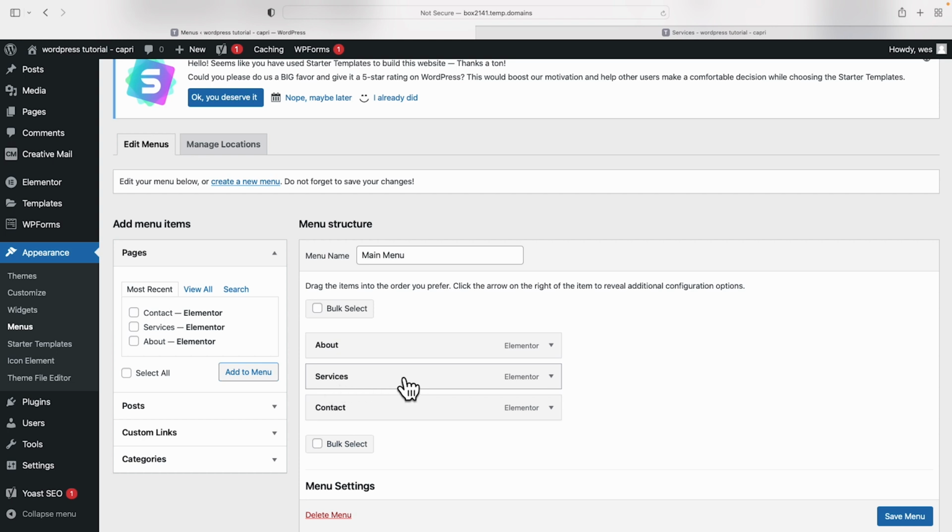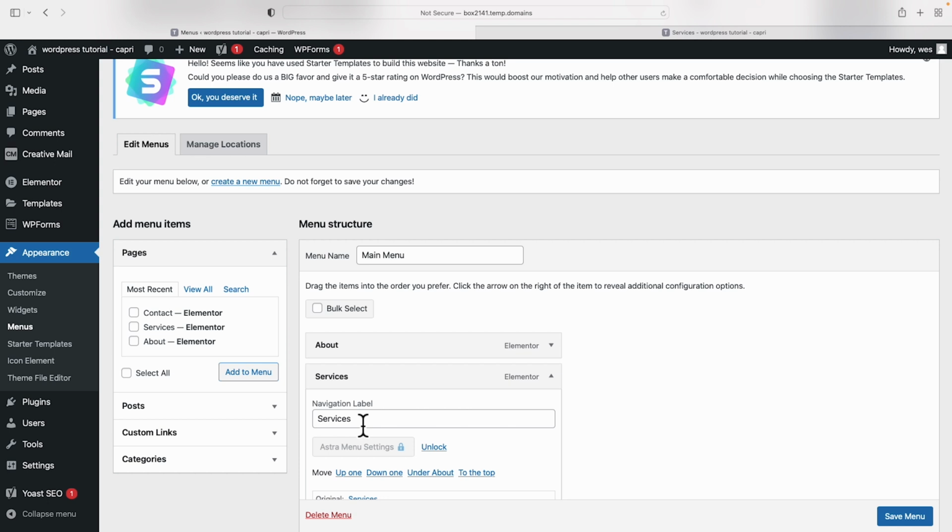Now, Services is the one we want to change, right? So I'm going to click on that. I have to expand it here, and I'm just going to change the navigation label.